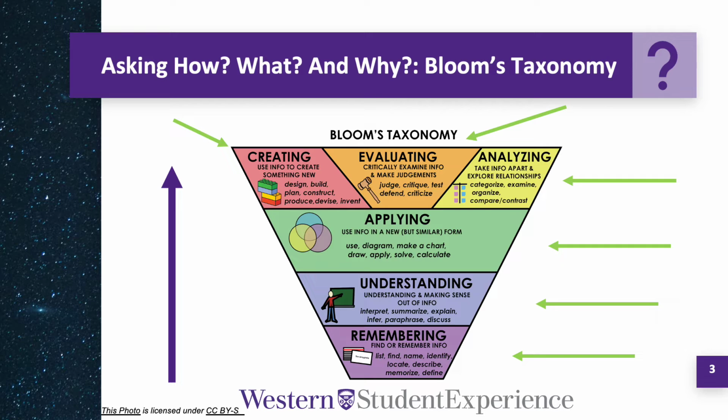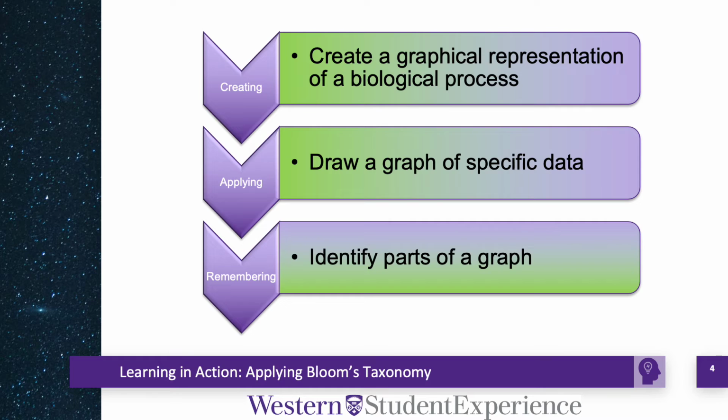Being able to remember and understand course content are important cognitive processes and are a required basis for the higher order processes like applying, analyzing, and evaluating information. Let's look at an example related to graphical analysis to highlight the difference between the remembering level, application level, and creating level of Bloom's taxonomy.